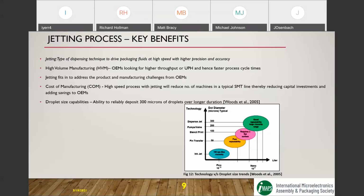Droplet size capabilities have always been characterized with the jetting process, way back 15, 20 years. This article from 2005 spoke about the capabilities of using a dispensed jet, getting a droplet size of 300 microns as compared to using some other technologies. If you want to get less than a 300 microns droplet, you could use an inkjet system, but of course it has a limitation of running low viscous material. This is still evident even today, to understand the capabilities of jetting fine volumes along with different viscosity of adhesives that are available in the market for different applications. It's a very important slide, I see, because the trend has still been consistent over the past 20 years.